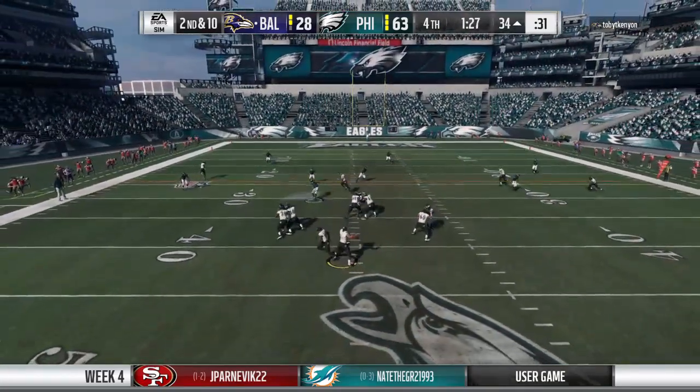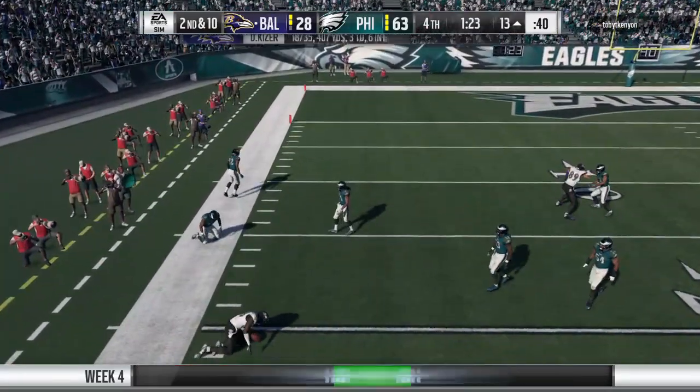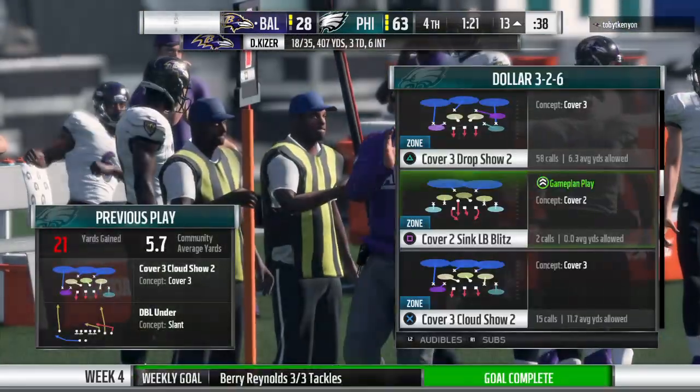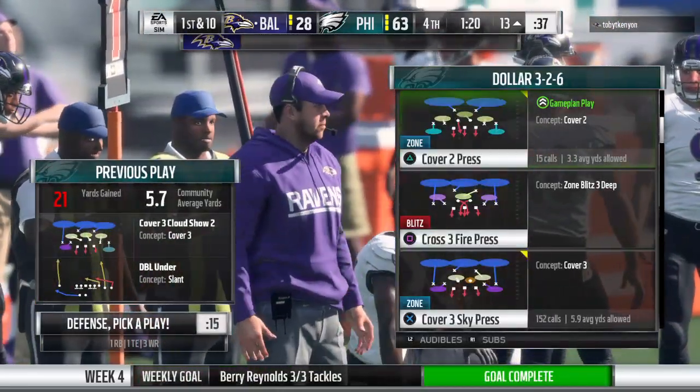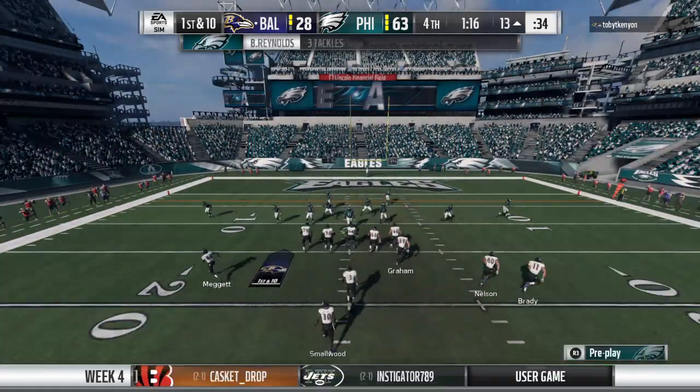Brandon, at least there's one bright side to that incompletion. What's that? It wasn't an interception. Wow. You're a nice guy. That was kind of savage. But correct. No pick, just incomplete that time. And a nice gain of 21 yards.